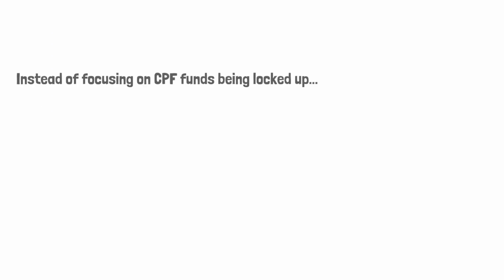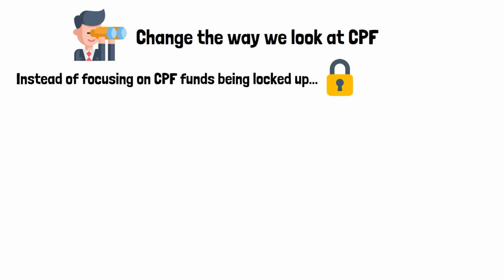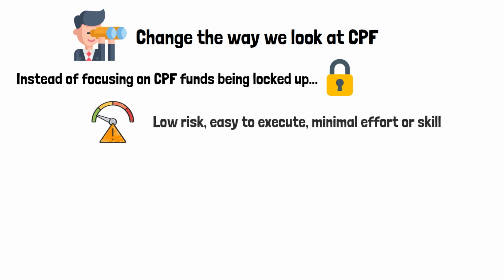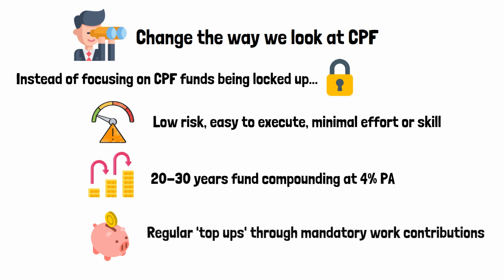To end off, instead of focusing on CPF locking up our funds for a long period, we can change the way we look at CPF. CPF top-up strategy to me is like the easier questions in an exam. Low risk, easy to execute, minimal effort or skill required. Treat it like a 20 to 30 years fund compounding at 4% every year regardless of how the stock market or economy is performing. I can't find any other investment products or strategy that comes close to it. And to ensure the portfolio is growing, you will also be topping up monthly through the mandatory salary contributions, similar to how we dollar cost average into an investment at fixed intervals.